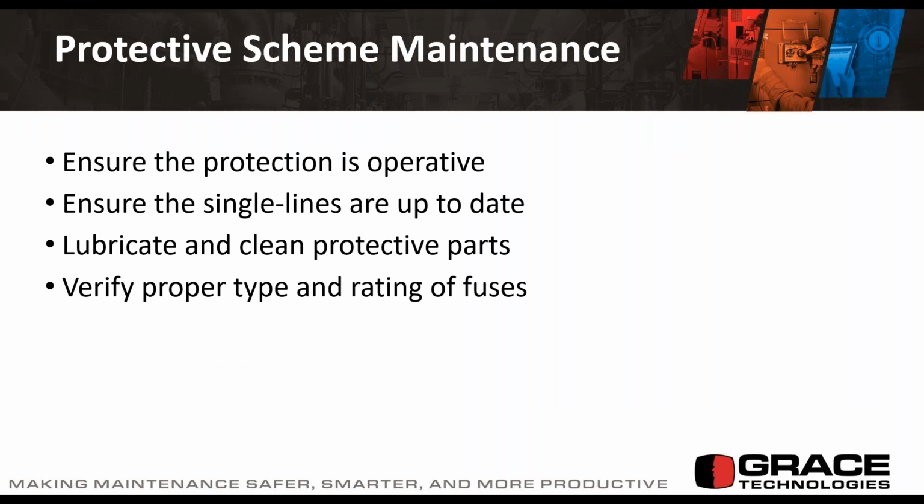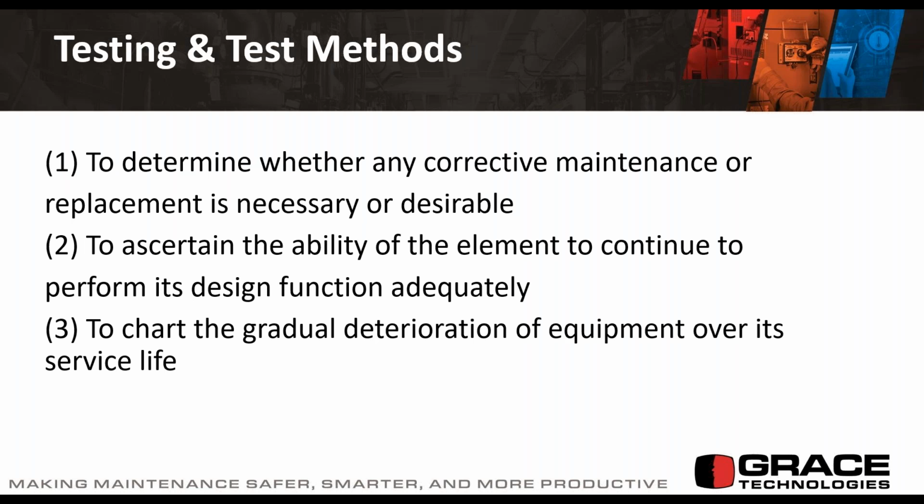Predictive and maintenance schemes are again additional things we look at when we consider maintenance. Ensure the production is operative. Make sure your single lines are always up to date. Those are the important things when it comes to maintenance. Lubricate and clean the protective parts, and verify the proper type and rating of the fuses as well, because you need to make sure that the fuses are replaced or maintained to the proper types and categories they're used for. Testing and testing methods, right?